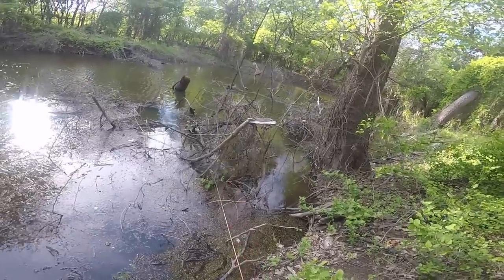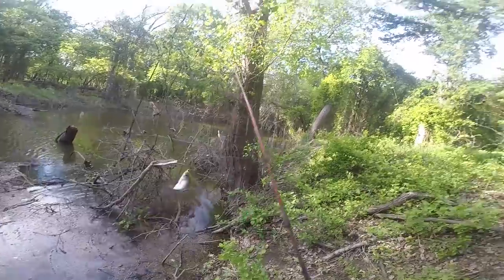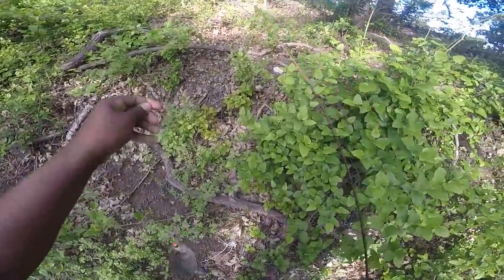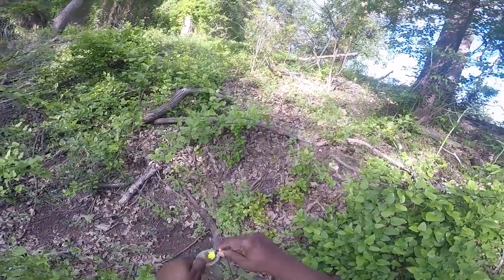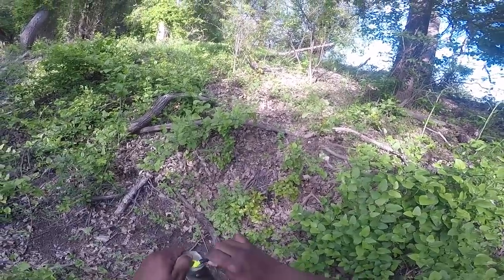There he is. Come on, come on, baby. Come on, baby. There he is. Right there, guys. That's what we have been working for. Black crappie. Oh, and I never find them during the spawn.